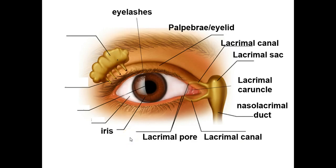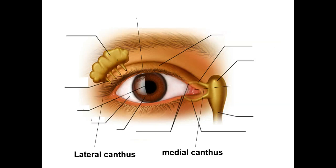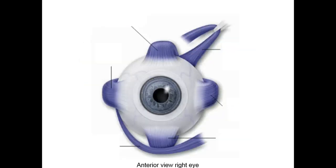You also have, and these aren't accessory structures, but I figured it would be worthwhile we just kind of throw these in. You have the iris, which is the colored portion of the eye. You have the sclera, which is the white of your eye. You also have the pupil, which is the hole in the iris. And there's the lacrimal gland that creates tears and secretes them onto the eyes. And then, just to review, you have the canthus. Remember, the lateral canthus and the medial canthus are the two connections of the upper and lower palpebrae.